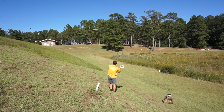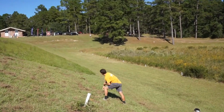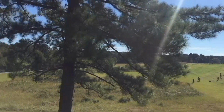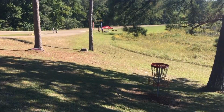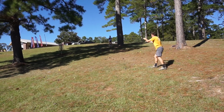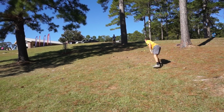No, but nobody's close to the bullseye. No, that tree may be in the way there for Chris. There's your forehand. Yeah. But you see why they threw the backhand. I mean, Jonathan's got that shot. It's the footing that's the problem. Yeah, it just opens you up. Left with outside the circle putt here.